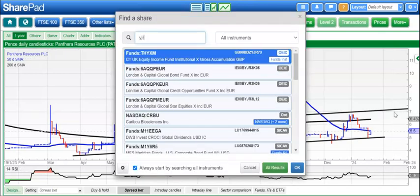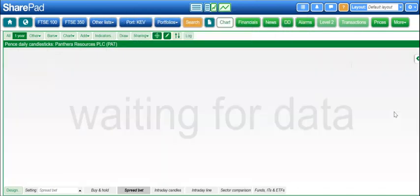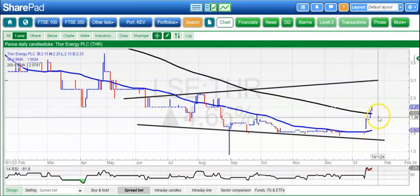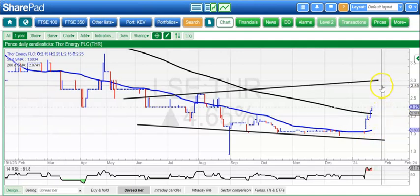It's quite exciting in terms of the moves and the popularity of uranium at the moment, and Thor Energy reflecting that bear trap gap reversal through a rising 50-day moving average, but now through the 200-day line at 2.1 pence. Above that, looking for 3 pence by the end of next month at the top of a broadening triangle base on the daily chart since June.